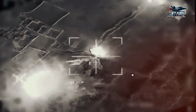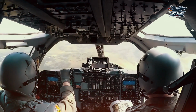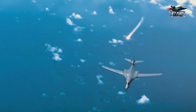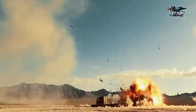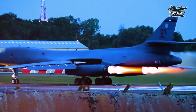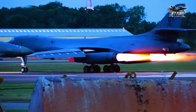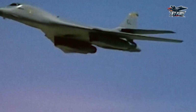Another reason why the B-1 Lancer is so dangerous is its massive weapons capacity. It can carry up to 75,000 pounds of bombs and missiles, which is more than almost any other bomber in the world. This includes a mix of unguided bombs for large-scale destruction, smart bombs for precision strikes, and long-range missiles that can hit targets hundreds of miles away.